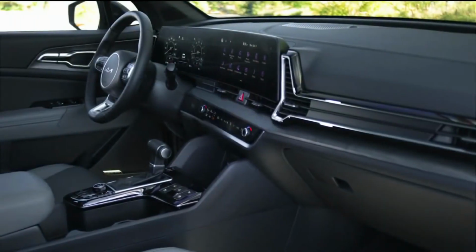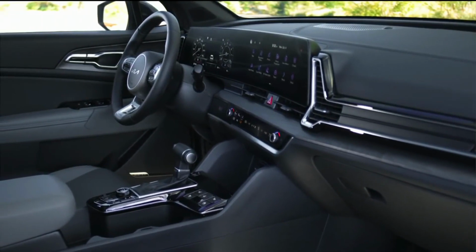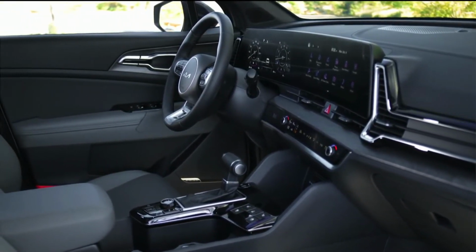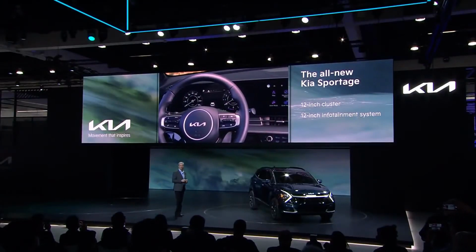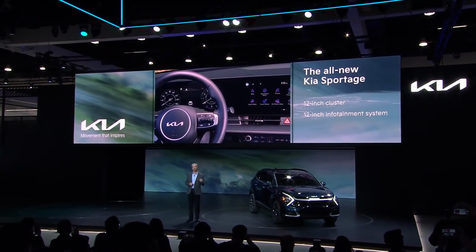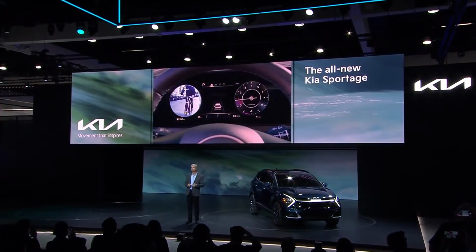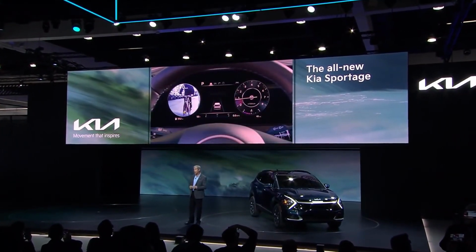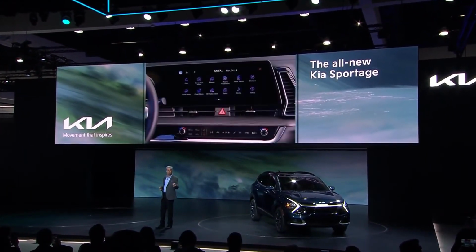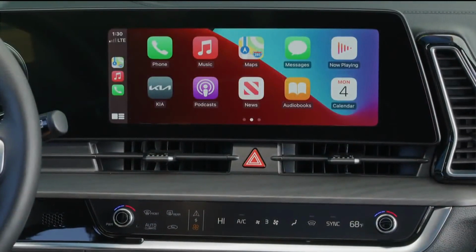If you think the outside is cool, take a look inside. A curved panoramic digital display comes with a 12-inch cluster and 12-inch infotainment touchscreen. That's 2 feet of uninterrupted screen right there in front of you. Sportage is packed with next-level intuitive technology, like in-dash blind spot monitoring, wireless Apple CarPlay, got it. Wireless Android Auto, of course.